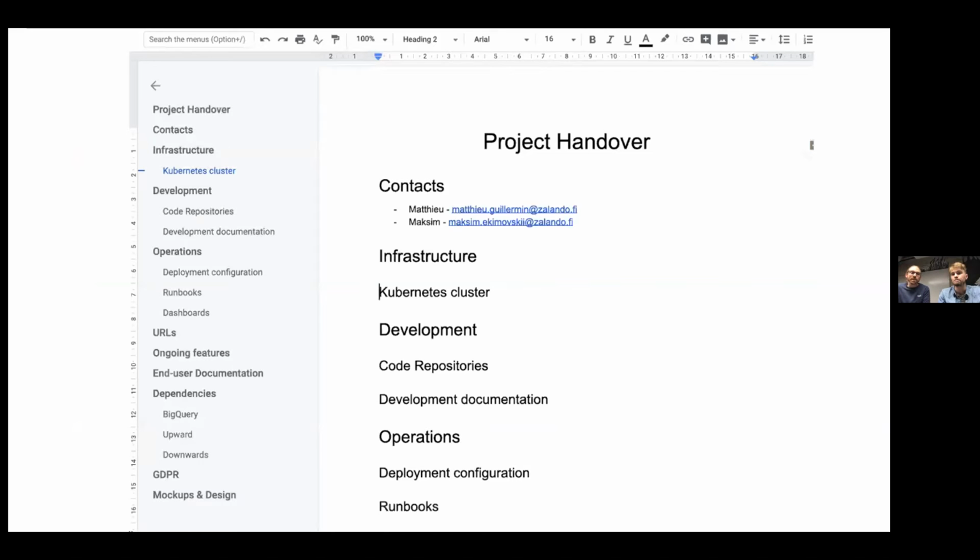Okay, so I was thinking that first we could have a look at the infrastructure and the development environment, and then look at the operations. It is important to know how to operate this system. And then, of course, more on the product side, we would be interested to know if you have any ongoing features, and if you could share any end user documentation or even technical documentation that you have for your service. What do you think?